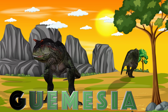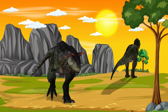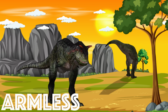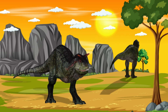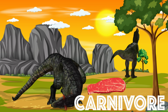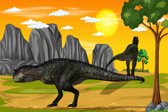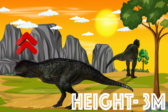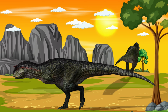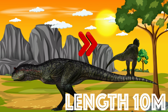Look at the gomesia. It's said to have been armless, but it had a very strong jaw and razor-sharp teeth to defend itself and catch its prey. Oh boy! It was a carnivore, which meant that it liked to eat meat. Crazy! It was 3 meters high and 10 meters long. Unbelievable!